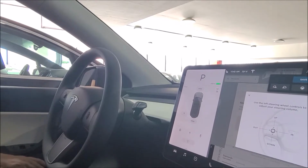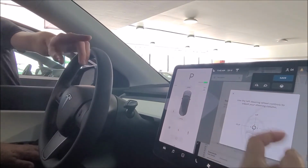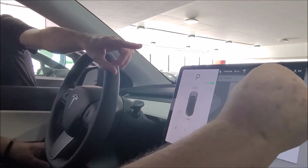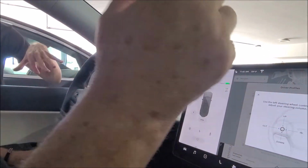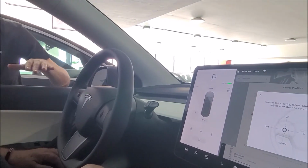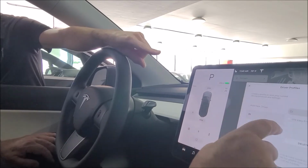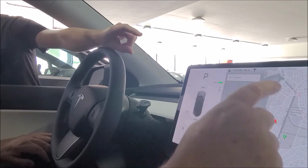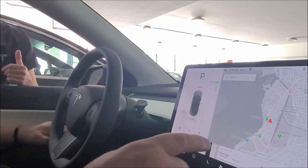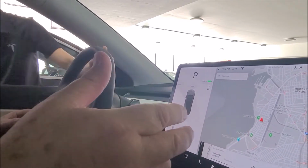Does it seem all right? Yeah. Okay, cool. Now, the next thing you'll do is press save. Save. Good. So now all of the settings in this car are saved. If you were to get in and press on your name, everything will adjust to how you just have it. Exit out of this menu and exit one more time. Okay. So I'll have you notice that there's no buttons in the car. Very few, in fact. There are some, but there's very few.